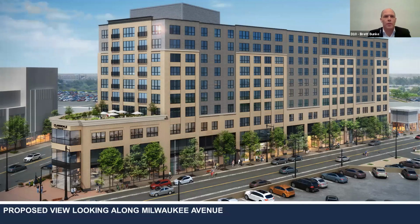This is a view of the building viewed from Milwaukee Avenue. We utilize two different brick colors to break down the massing and the scale of the building. It's 10 stories. Along the base of the building, we have retail. It's emphasized by large amounts of clear glazing. Above that is our parking level, which will be concealed with spandrel glazing, as well as metal panels. And above that are our senior living residential units. Next slide, please.